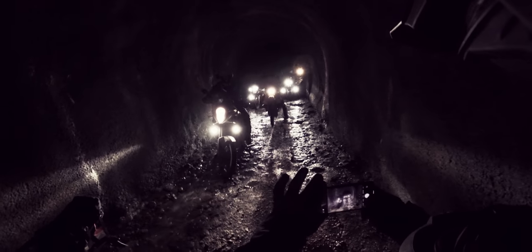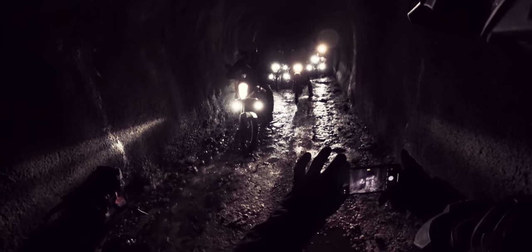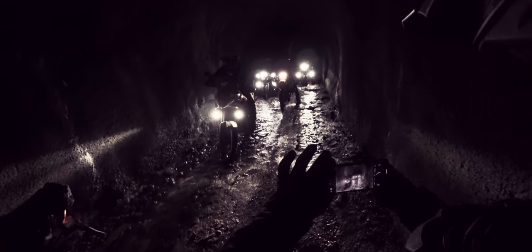I just couldn't help myself and had to get off the bike and at least get one photograph of all of us sitting in the tunnel. You see water dripping from the ceiling. It's quite a cool experience, and there isn't really a whole lot of traffic, so you don't have to worry about meeting a lot of traffic in this tunnel.